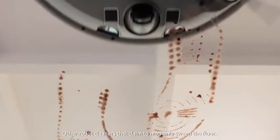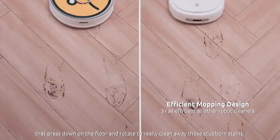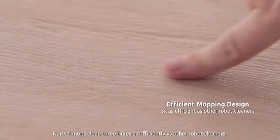Other robot cleaners that claim to mop only sweep the floor. Narwal has reinvented the mop. It has rounded triangular mops that press down on the floor and rotate to really clean away those stubborn stains. Narwal mops clean 3 times as efficiently versus other robot cleaners.